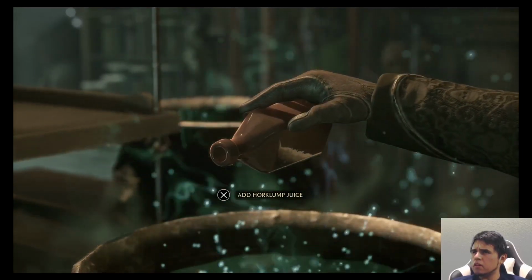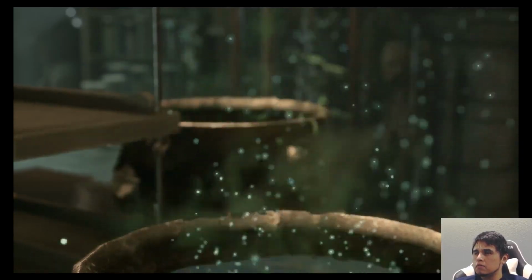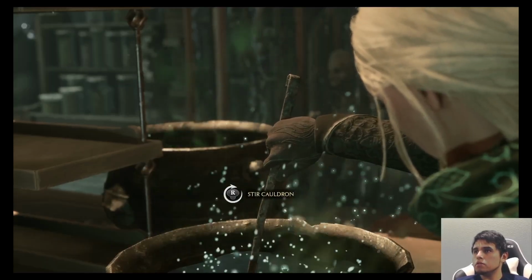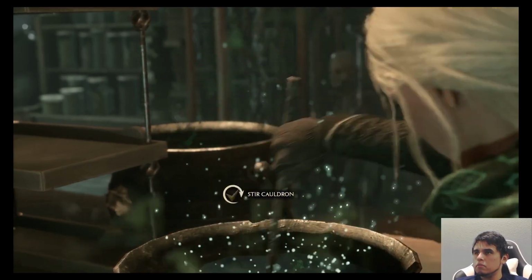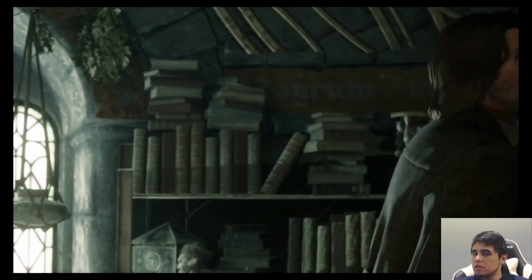I don't know if we have that. So I know we have the Dittany leaves. We grew them in herbology class last time. But we might have to buy that other thing so we can make a bunch of potions. So I feel like the combat's gonna get harder.